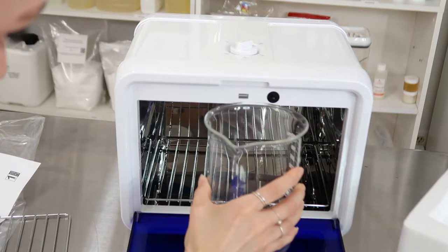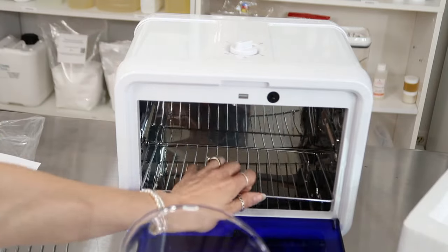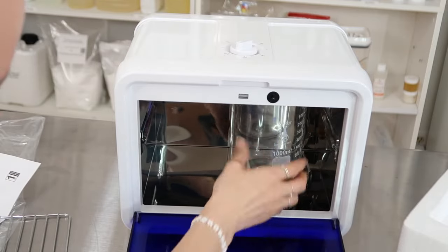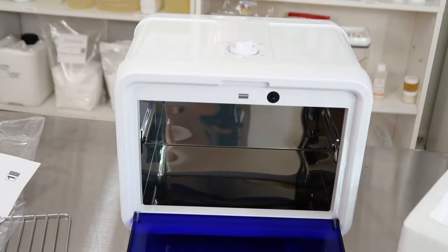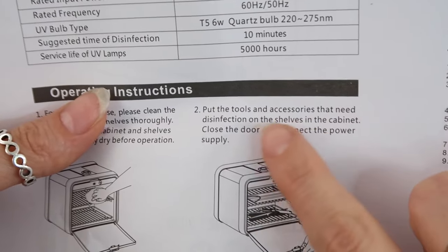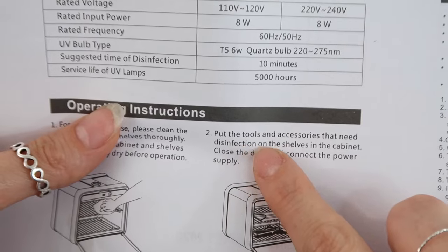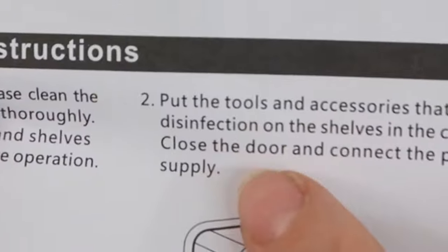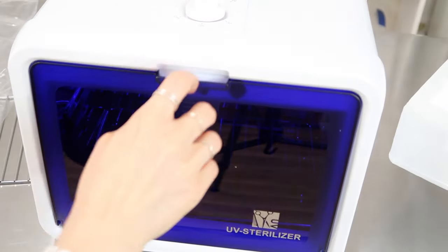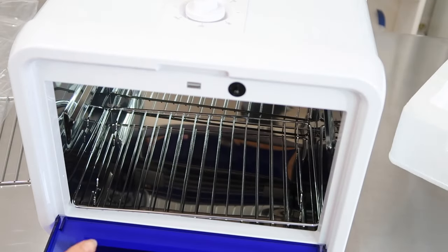Yeah, we can fit up to, oh, I didn't like that noise. You can fit up to a 1,000 milliliter beaker. I wonder if it has to be on a platform. I am a little confused because when I'm reading the directions, it says put the tools and accessories that need disinfection on the shelves. Disinfect. I thought this was a sterilizer. It says it right there. You do just need to clean it out first before using it.